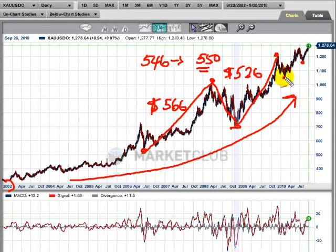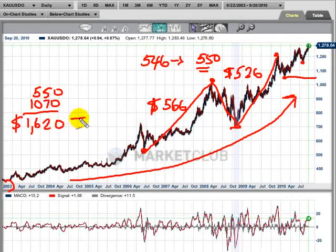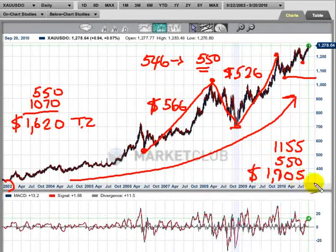So if we take this low here, the first level is approximately 1070. Let's say the low is 1070, and we add the 550. We can just do the math very quickly. That gives us a target zone of 1620. Now if we go to the next level here, which is about $100 higher, that's 1155. So we add 550 to that, and that gives us 1705.